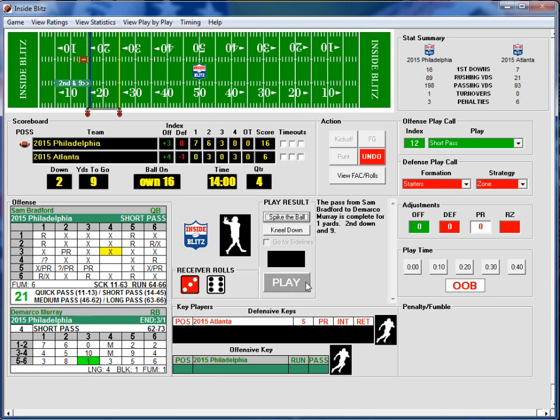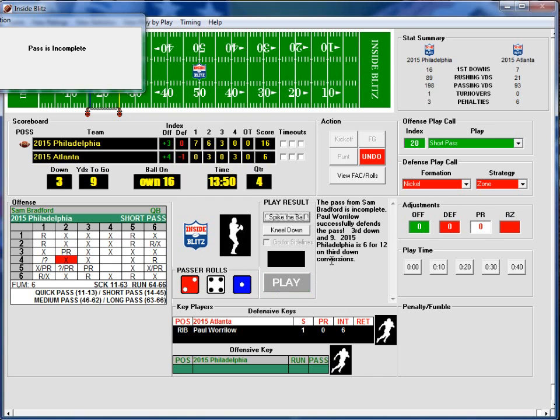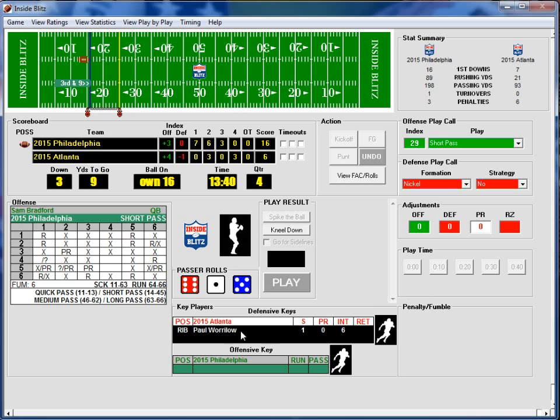43 and 36, 1 yard. 10 seconds for out of bounds. Paul Murillo needs to make the play. He does. 24 is an X, so it's an incomplete pass. 10 seconds. This time he does not make the play.